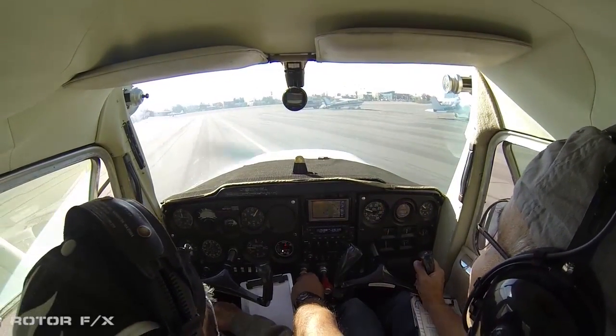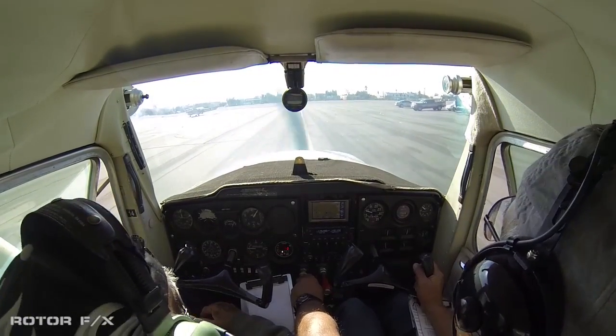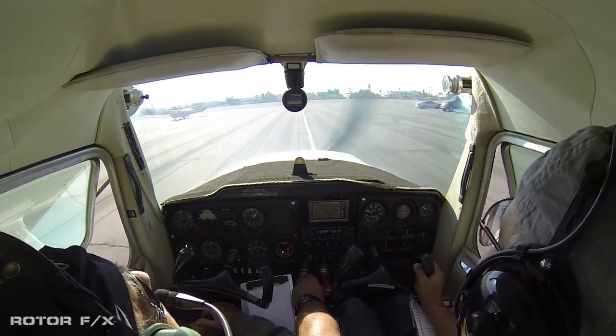67 Zulu Raptor, continue, report the 3-mile final. Airman 689, taxi fuel park and monitor ground.